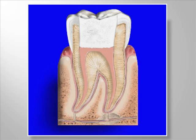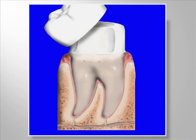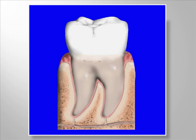If the cavity is extensive, it leaves the tooth weak, and the dentist may recommend a crown to protect it so it doesn't break. With the crown cemented, the tooth should be pain-free and continue to function for many years. Thank you.